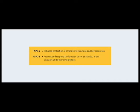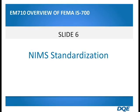In addition, HSPD-7 established U.S. policy for enhancing protection of the nation's critical infrastructure and key resources, while HSPD-8 led the initiative to strengthen the country's preparedness to prevent and respond to threatened or actual domestic terrorist attacks, major disasters, and other emergencies.